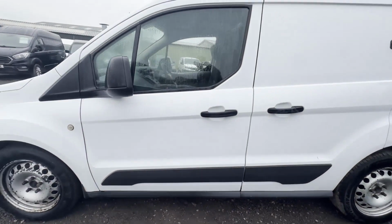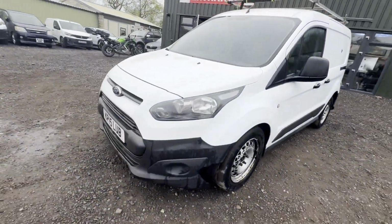Features, 1 former keeper, part service history, parking sensors, electric windows. EU status, Euro 5.